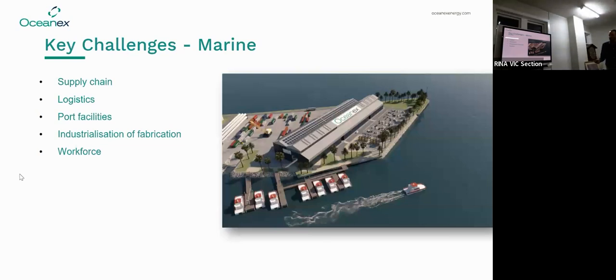Industrialisation of fabrication, so bringing that cost of fabricating the foundations down is a real challenge for floating, but definitely seeing good advances in the international experience. And I heard a really good example. Someone said, at the moment we're building floating foundations like we're building ships. So it's a bespoke one-off. We're building a ship, it changes each time, but we need to build them like cars. It needs to be industrialised, heavily standardised as much as possible. So it's a production line, and we can get that cost right down.